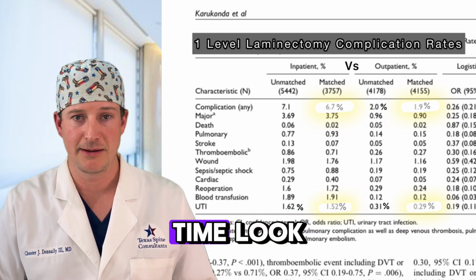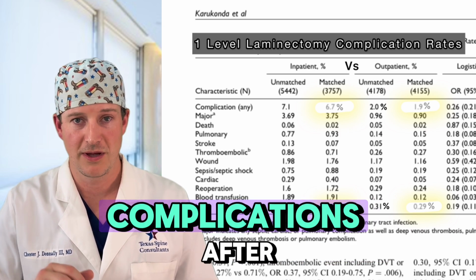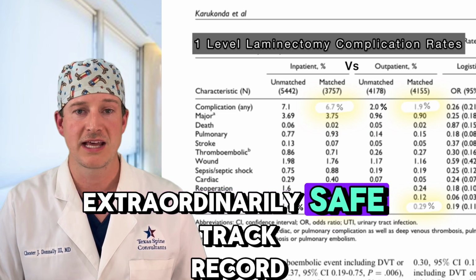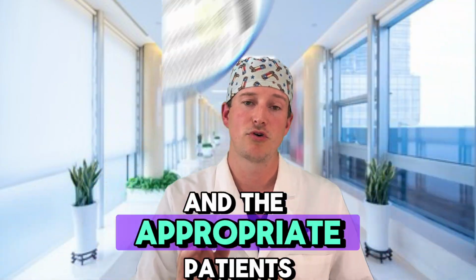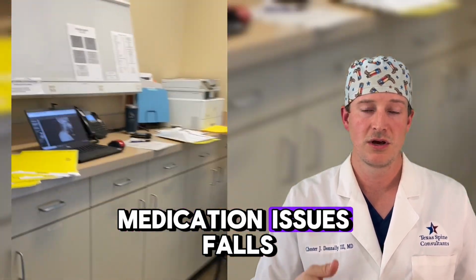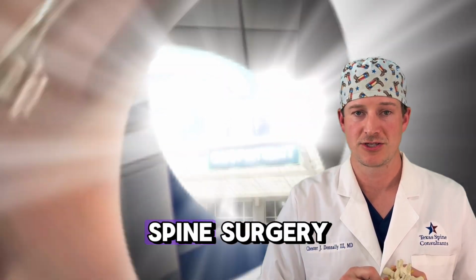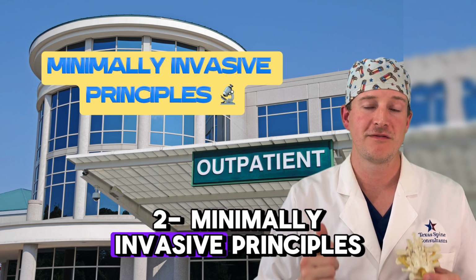I tell my patients all the time, look, spine surgery is sometimes the easy part. It's me managing your medical complications after or your medical comorbidities before that make the spine surgery a little bit more risky. Intraoperatively, spine surgery has an extraordinarily safe track record. That's why I encourage outpatient spine surgeries on the appropriate conditions and the appropriate patients, because it allows them to minimize their risk of inpatient stay, medication issues, falls, other infections associated with hospital stays. So if I can get my patients up and moving that day, that's a key part of outpatient spine surgery. But it all kind of starts back to one, patient selection, and two, minimally invasive principles.